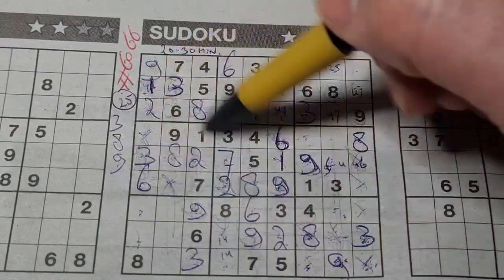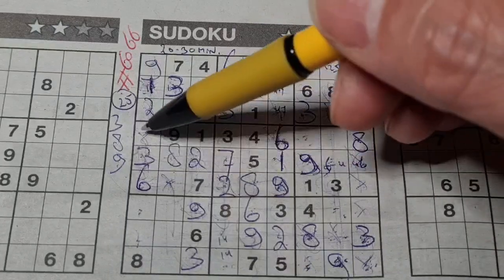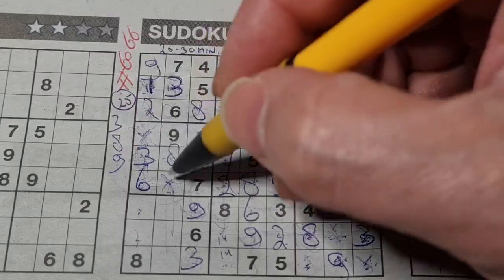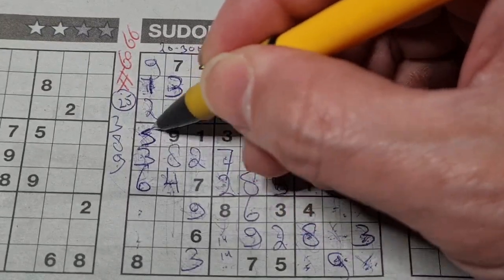So 2 numbers left in this big square. For numbers 1, 2, 3, the 4 is missing, and a 5 is missing. 4 and a 5. We have a 4 in this row. No 4 there. 4 should be here, and a 5 goes there.